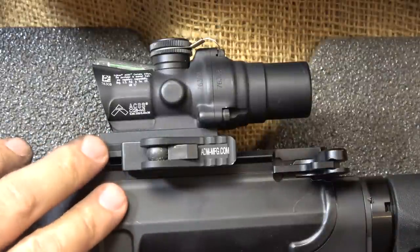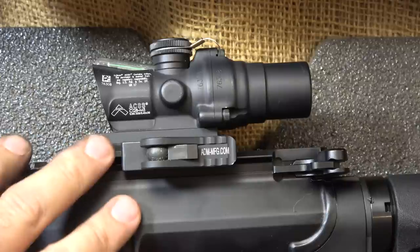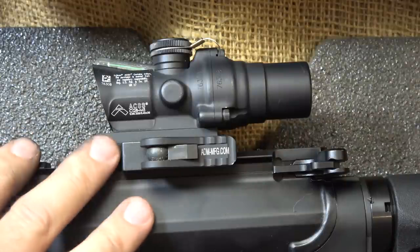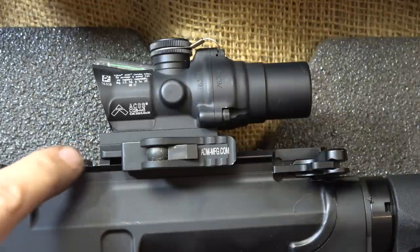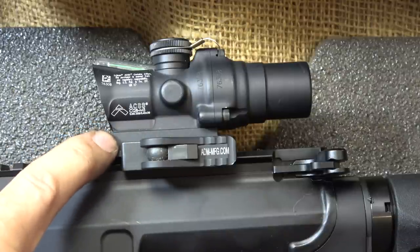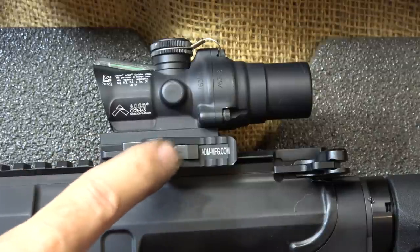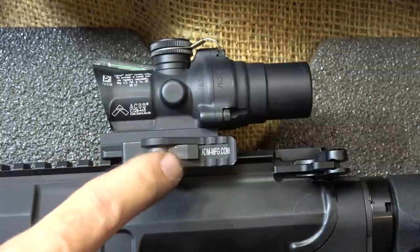We're using one of the Trijicon TA-44 mini ACOGs. This is 1.5 power, but it uses the ACSS reticle by Primary Arms. These are available at Primary Arms. This particular scope is made for your 7.62x39. They also make it for the 5.56. And I have an American Defense QD mount on here, which is my preferred mount.